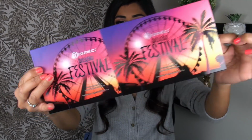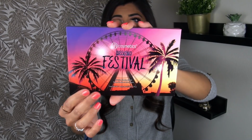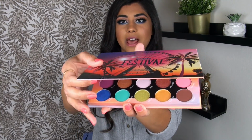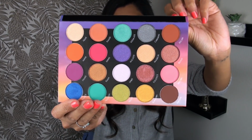The palette itself comes in a little slip cover like this, and then this is what it looks like. It's clearly inspired by Coachella. I mean, that's not even really a question. It's Coachella inspired Weekend Festival, the Ferris wheel. I can get behind the packaging. I think it's really stunning. I think the colors are beautiful. The palette just magnets shut. It does have a mirror up here, and then you are getting 20 different eyeshadows.